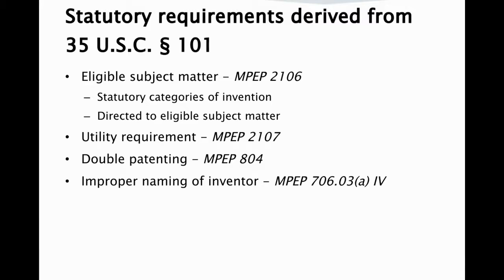The third is the basis for the bar against double patenting. The statute says a patent, only one, may be obtained for an invention. An inventor cannot obtain 2 patents for the exact same invention.